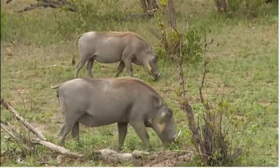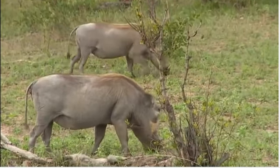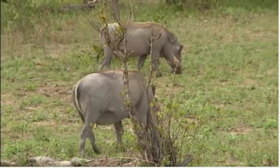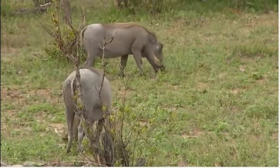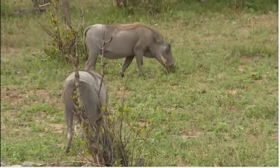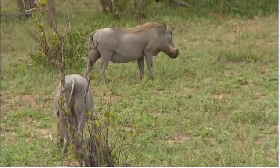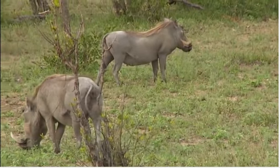There's a really funny thing too. I've seen the males, you have a tendency to see a male out a little bit later than the females, which is interesting. They have a tendency to stay out after dark sometimes, but not for very long. But they're such great creatures, really comical, but at the same time very alert.